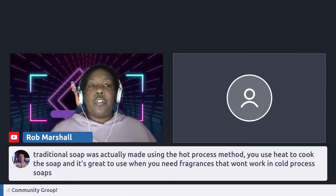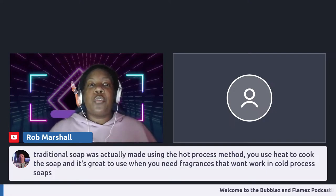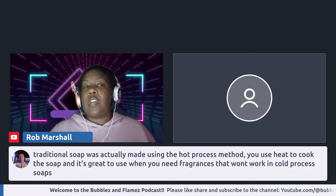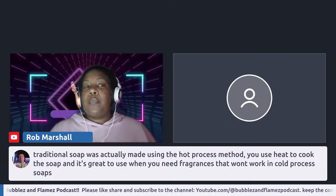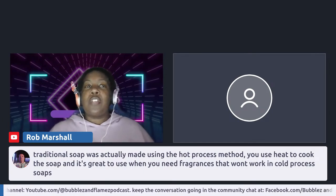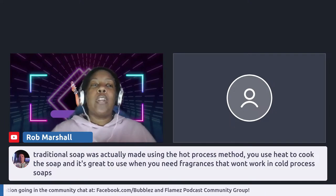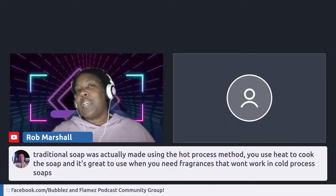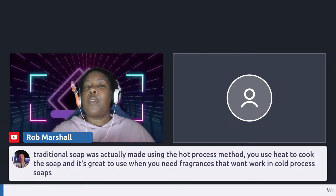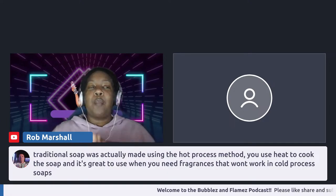He said, traditional soap was actually made using the hot process method. And with hot process, you use the heat to cook the soap, and it's great to use when you need fragrances that won't work in cold process soaps. So Rob, with that being said, now we've got Loso over here with the melt and pour. Now Rob has just introduced us to the cold soap with all the beautiful soaps, the swirls and everything else. What are some of the cons, and why would I be interested in possibly doing hot process soap? Because I'm waiting for somebody to say the L word, so I'll just go ahead and put it out there. What are the cons that could come with cold or hot process soap?